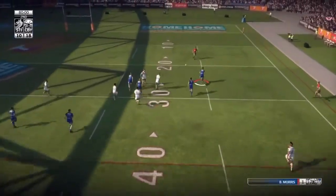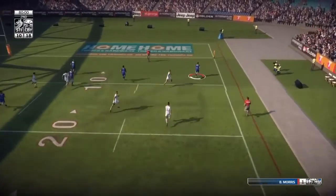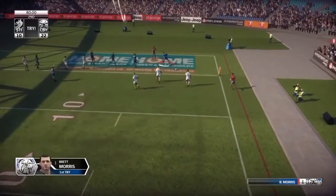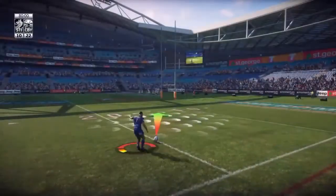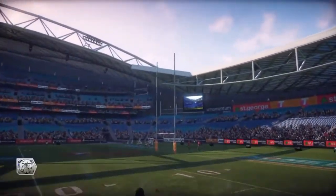And watch Morris here with the beautiful support play as we put it on the toe. Scooped up by Morris, who gets rewarded for beautiful support as we score our fourth try and convert the kick here. The crowd's booing the umpire, but they should be booing the team for being too crap.